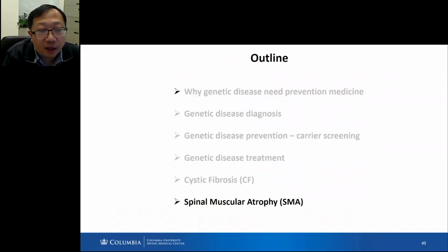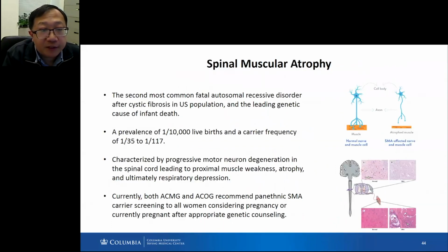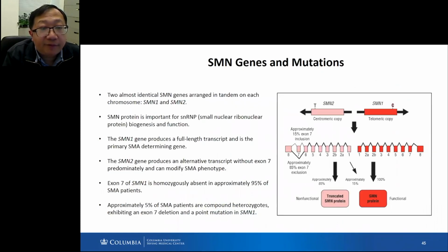Yeah, for the last maybe 2 minutes, I will just briefly mention spinal muscular atrophy. I think this is also the second most common autosomal recessive disease, and it's a leading genetic cause of infant death. They have 2 genes, SMN1 and SMN2, right? SMN1 is the major gene contributing to this disorder, and it produces 100% functional protein.